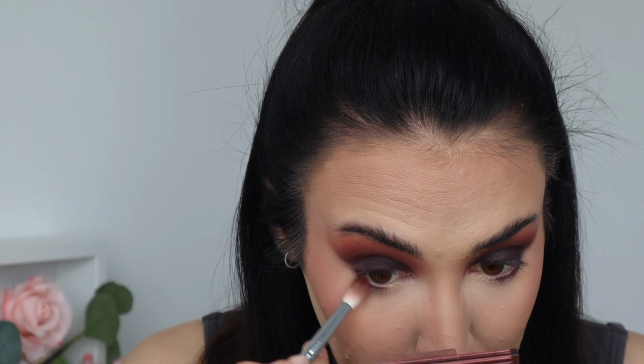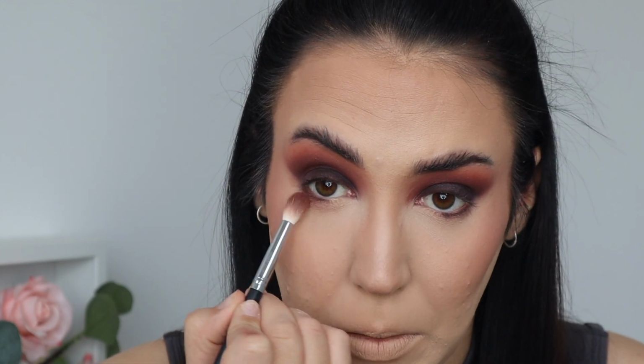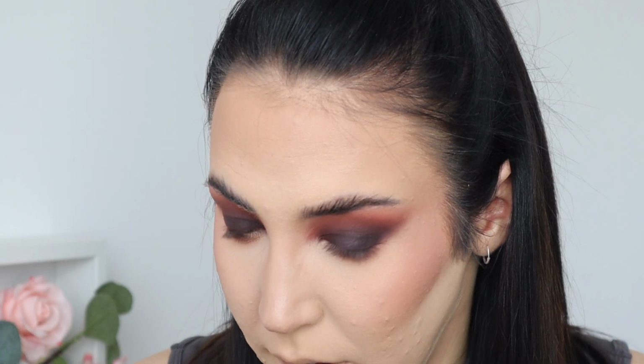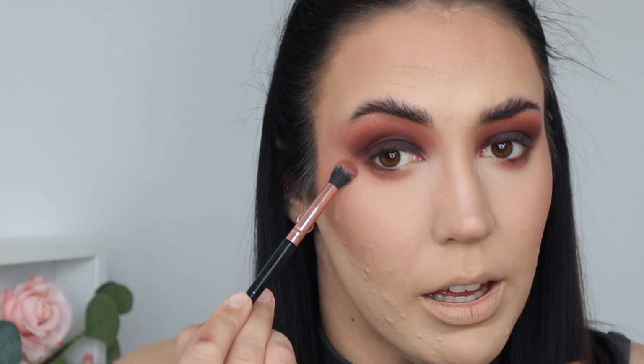And then I'm going to go in with the same brush I used for the top, and I'm just going to go in with my second darkest shade. And I'm going to buff that out a bit. Not too much, because obviously, like I said, I don't want to look like I've been punched. But just a bit so it doesn't look so harsh. I'm going to go in with our lightest shade. I'm not going to go in with the middle one because I don't want to really blow it out. But I'm going to go in with this shade here, and I'm just going to buff that along the edge of everything. Really buff it out.